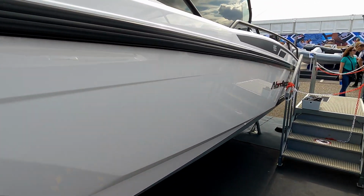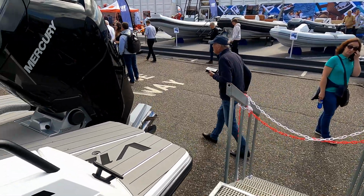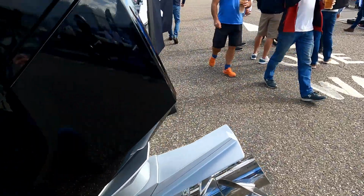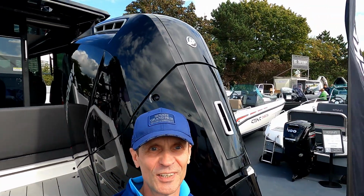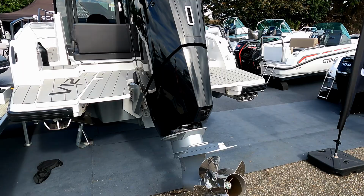But before we dash on board, I did want to show you the V12 600 horsepower Mercury that is on the back of this beast. And bear with me a sec, I'm just going to jump down here, turn the camera around and go, okay, here you go. So this is me, 1.7 meters, and this is a Mercury V12 600 horsepower. What a beast.